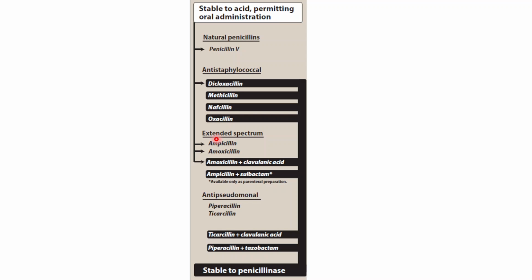Ampicillin is close, so it can also replace amoxicillin, but the bioavailability is less and it requires more frequent dosing. Amoxicillin requires twice a day, ampicillin requires 4 times a day.